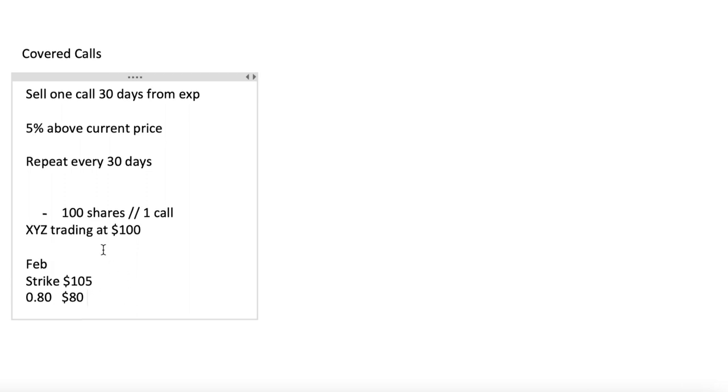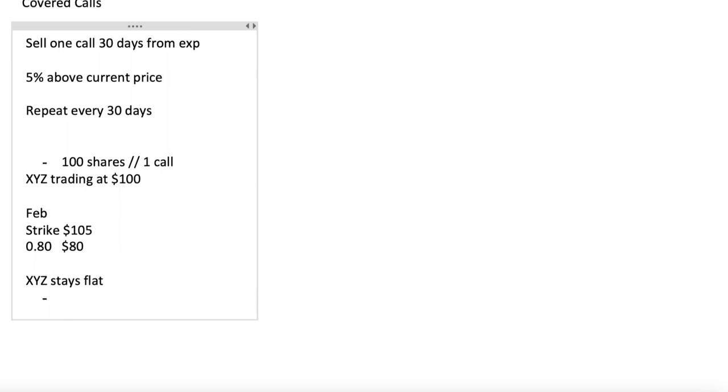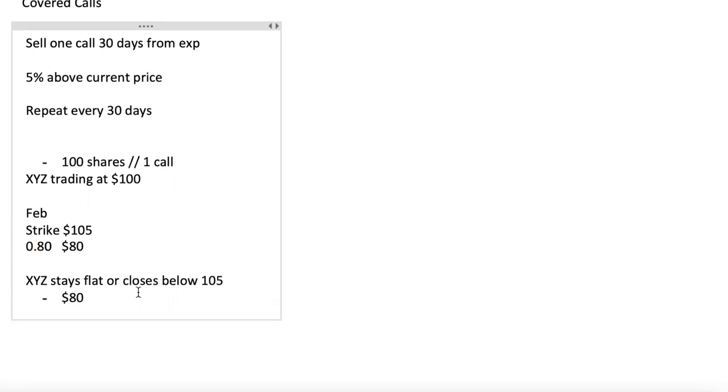So there's three outcomes that can happen. First, XYZ closes below $105. Let's say XYZ stays flat. Then you keep that $80 of premium because it expired below that $105 price. You get to keep $80, and this $80 you basically just got for free for selling this covered call. If you didn't sell covered calls, then you wouldn't be able to get this extra $80 a month. So that's the whole benefit of doing covered calls.